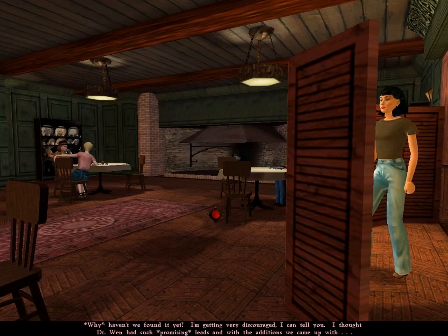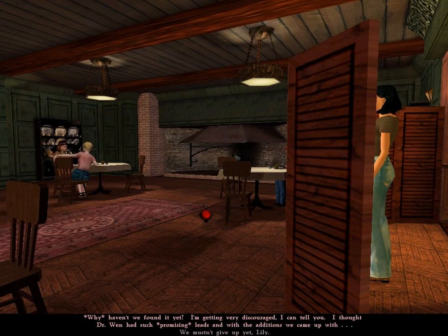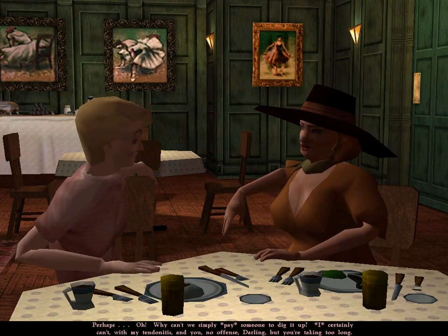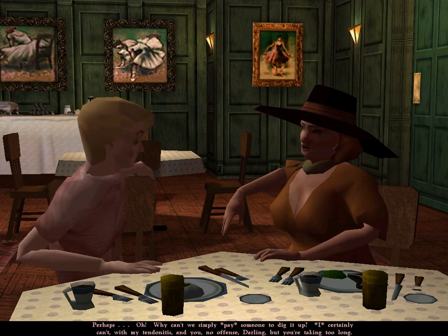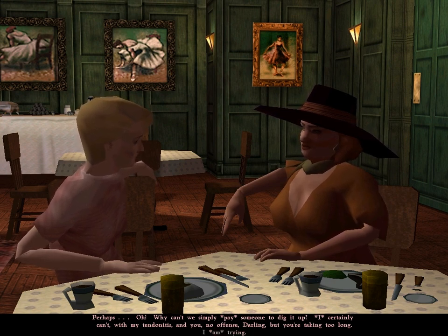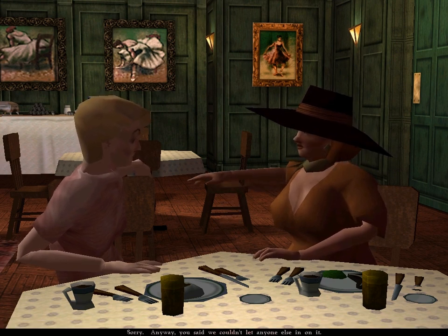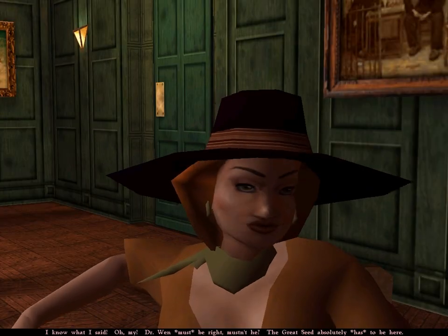Why haven't we found it yet? I'm getting very discouraged, I can tell you. I thought Dr. Wen had such promising leads, and with the additions we came up with... We mustn't give up yet, Lily. Perhaps. Oh, why can't we simply pay someone to dig it up? I certainly can't with my tendinitis. And you, no offence, darling, but you're taking too long. I'm trying. Estelle! Oh, sorry. Anyway, you said we couldn't let anyone else in on it. I know what I said. Oh, my.